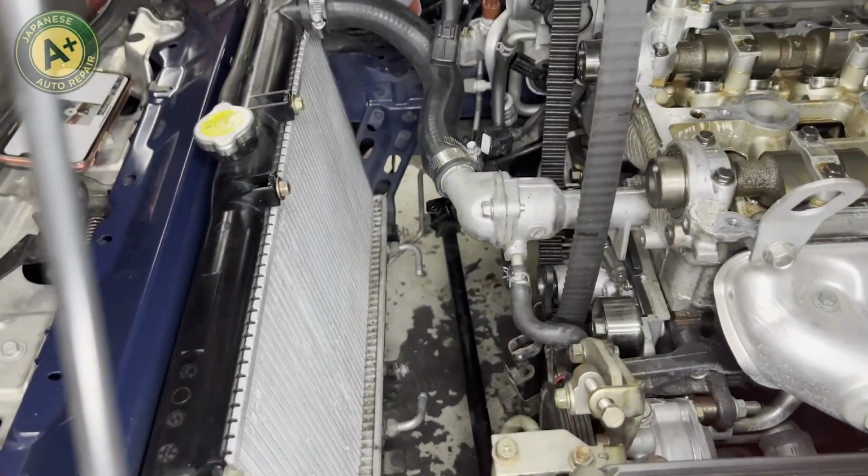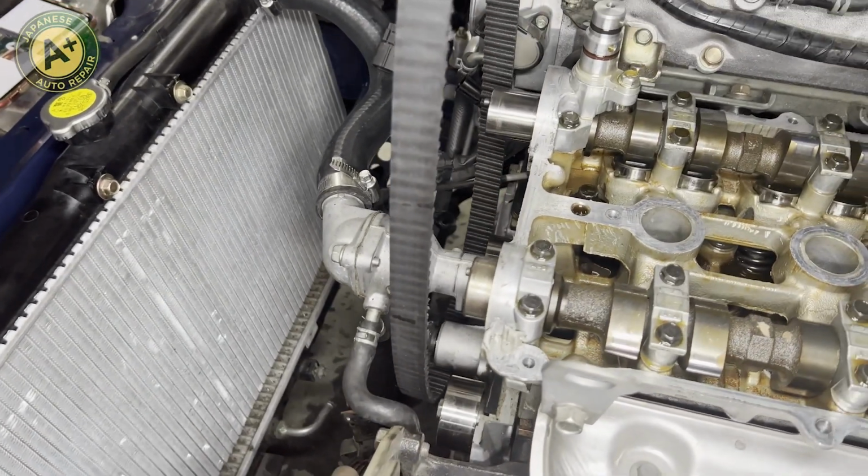That rubber belt is also pivoting on pulleys, idlers. It has an adjuster that keeps the belt tight, and typically it's also running your engine water pump. So that's very important to keep your engine running cool.